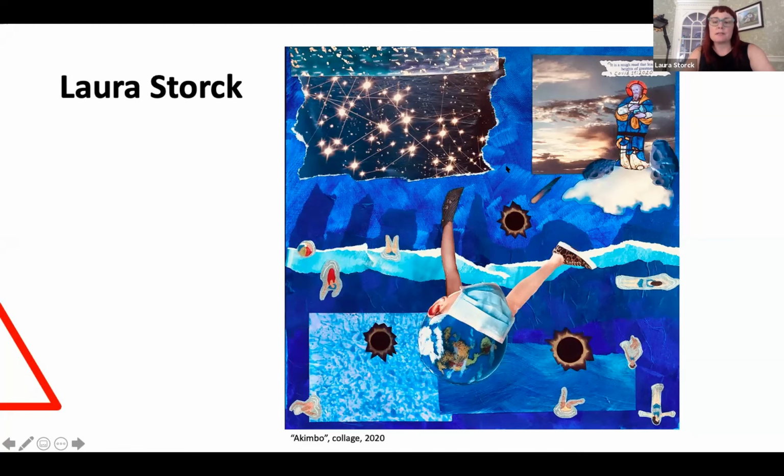Anyway, I used some at the top. You can see some paint marks, strokes. I had mixed some acrylic paint with some matte medium just to create some kind of texture sky. At the bottom, I experimented with using different colored tissue paper, just seeing how that would look with matte medium.